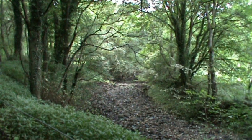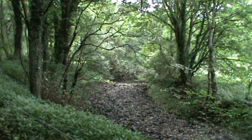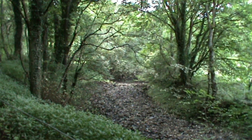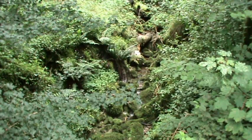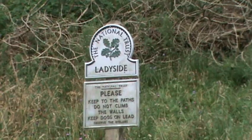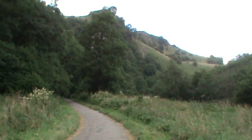Well, I said we were following the river on our right hand side, and as you can see it's bone dry at the moment. This is the 19th of August. We'll keep going. We're just passing over a little stream on our left hand side. We're just walking past a place called Ladyside. On the right you'll see a bridge to Thor's Cave.